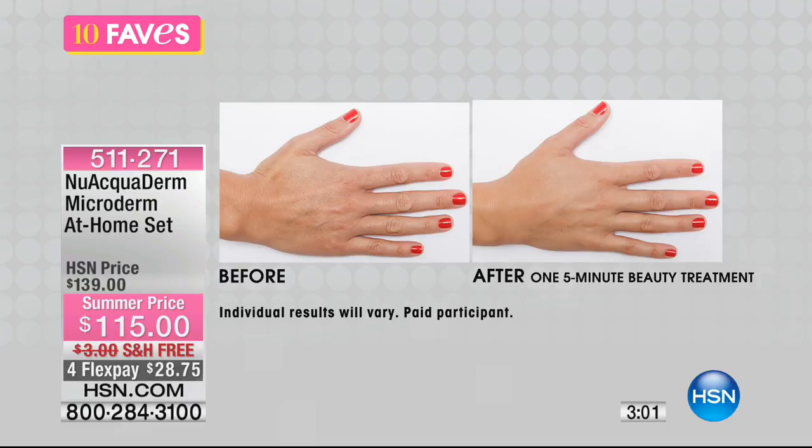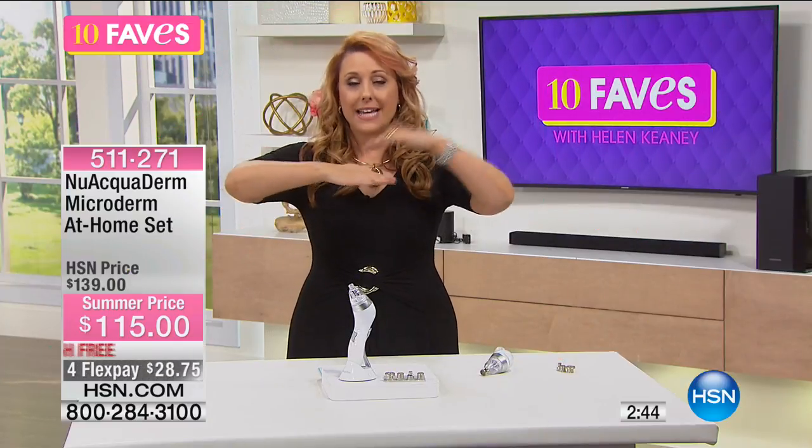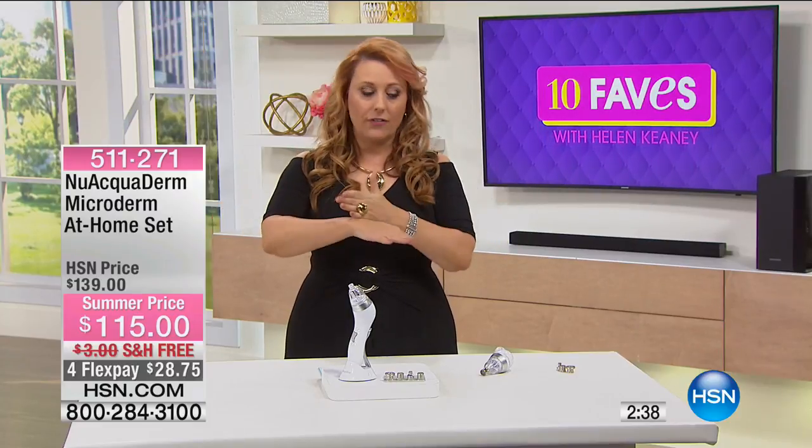But take a look at the before and after. This is on your hands. This is a 5-minute beauty treatment. This doesn't take 20 hours. And by the way, after you do this at-home microdermabrasion treatment, guess what you're going to be able to do? You're going to put that hand cream on, and the hand cream is not going to lay on top of dead skin cells. The hand cream is going to go right into your skin because you've taken off all the dead skin.